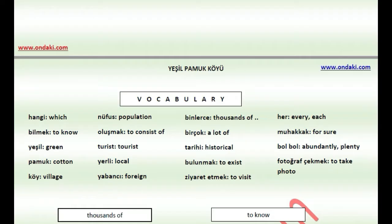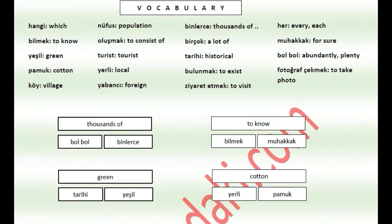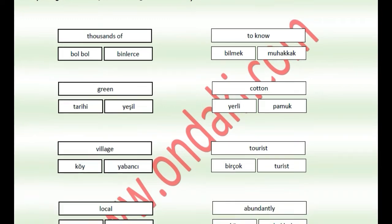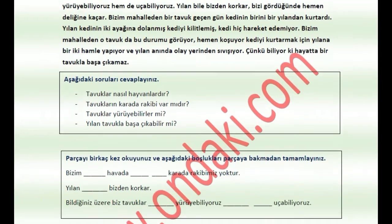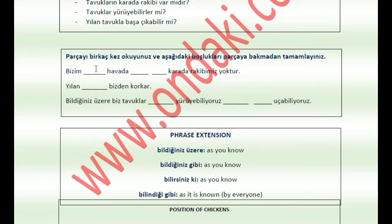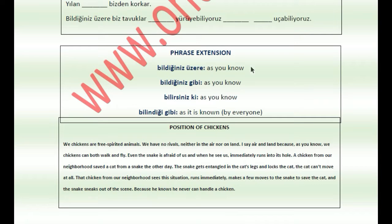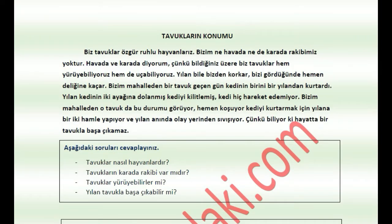So we are extending the phrases in the text in that way. Okay, let's see it. Here we have two sample pages from the book. First you will be seeing the vocabulary, Turkish and English versions, and also a vocabulary exercise, and on the next page we see the text, the diary, and below it some comprehension questions, and after it true false or gap filling exercises like this. And phrase extension, as I said, like bildiğiniz üzere, bildiğiniz gibi, bilirsiniz ki, bilindiği gibi, for example. At the bottom of the page we see the English translation of the text we saw above. So yeah, it is formed in this way.